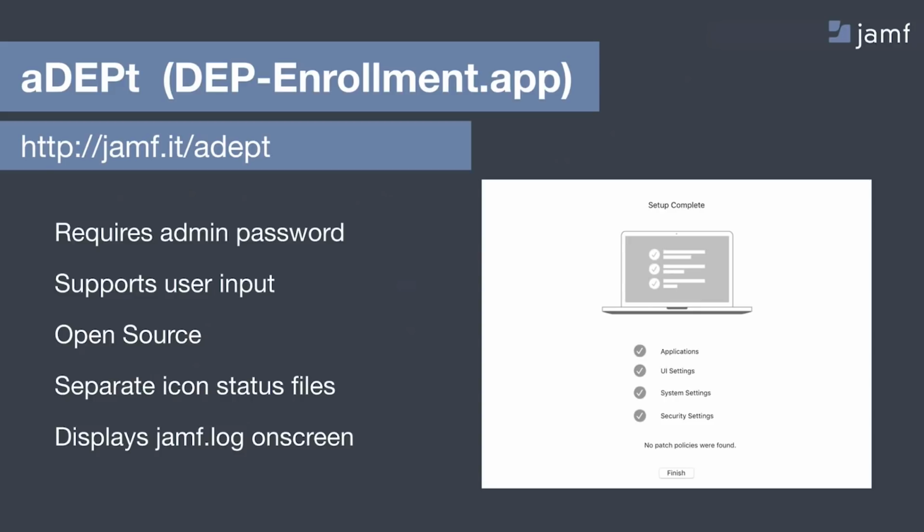Adept is modeled very closely after Apple's own Setup Assistant app, which is nice because it's a smooth transition from the DEP pages into this app. I suppose it's designed that way on purpose. As I said, it does leverage the Jamf API, so it does require admin access. That's a really cool feature, but it might not be allowed in some environments for security reasons. You are able to decide when to change the status of the icons, but everything that gets dumped into the Jamf log is displayed to the user above the continue button.